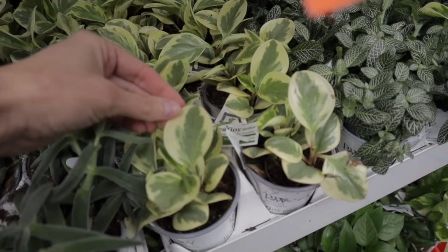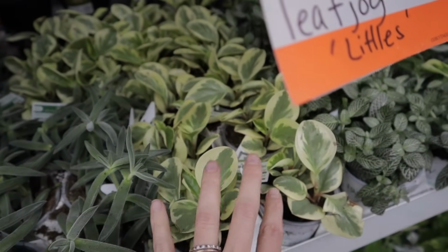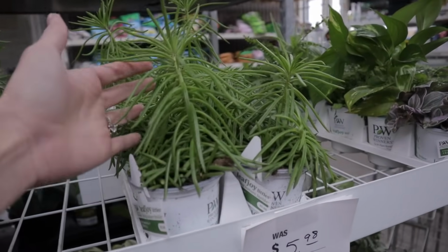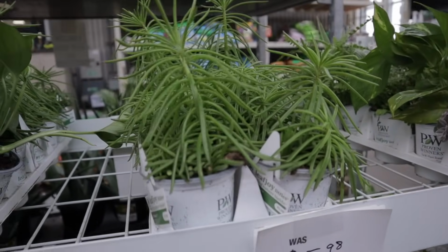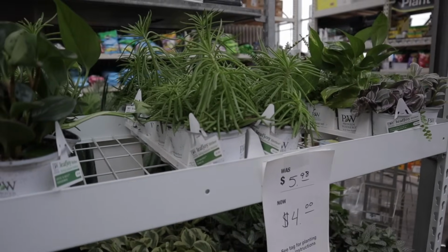I think this one is another obtusifolia. You see how it has the beautiful color on there. It's going to be pet friendly, and I don't have a lot of experience with this one. I know this is another Peperomia. It looks very succulent-y to me, so I can't speak to it because I have not added it to my collection before.